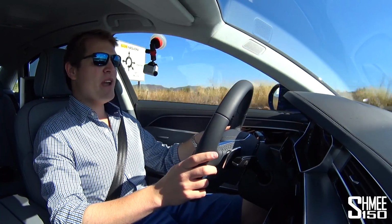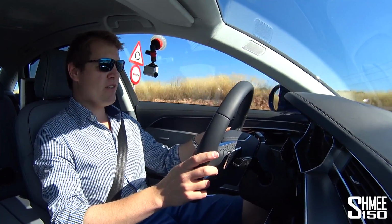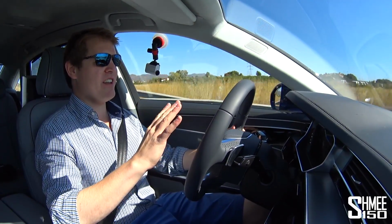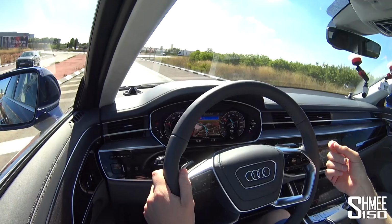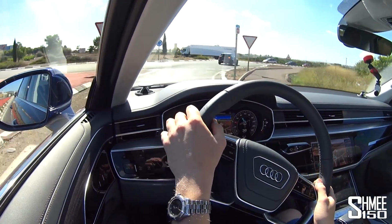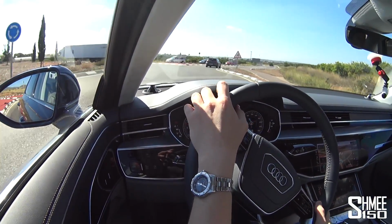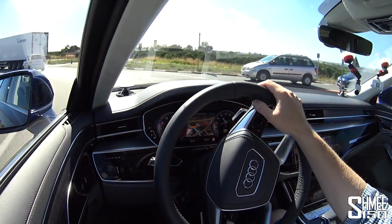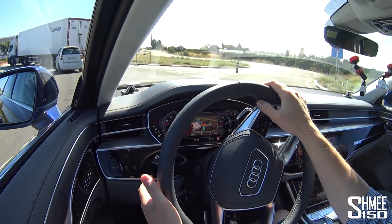This car also introduces rear wheel steering, so it has electromechanical steering front and rear, but for the first time all four wheels are turning. That means at slow speed it helps maneuverability, at high speed it helps stability. So under 60 kilometers per hour, for example, as we go around the roundabout here, up to 5 degrees the rear wheels will turn to help make parking or low speed maneuvers significantly easier.